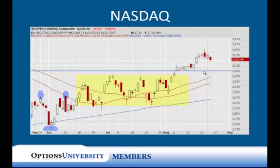Looking at the NASDAQ, which has been leading the way up, we see that too has rolled over during the last 3 days, and a very similar look to the S&P. Certainly can see the NASDAQ pull back with much vigor to those moving averages.